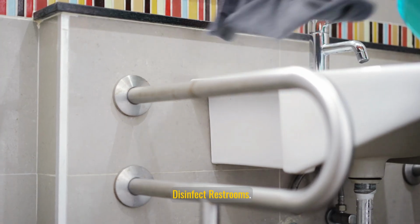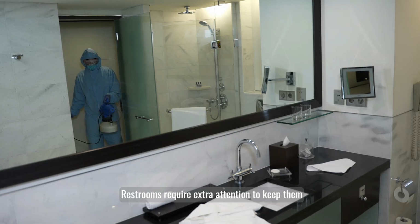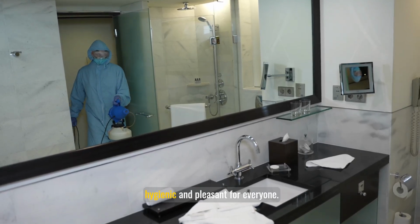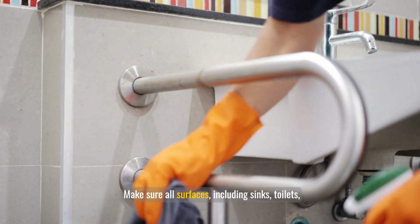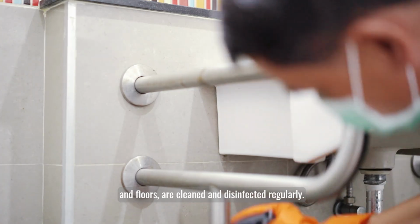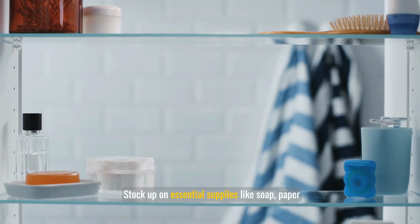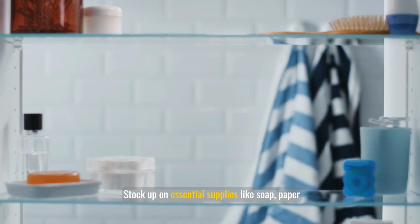Disinfect restrooms. Restrooms require extra attention to keep them hygienic and pleasant for everyone. Make sure all surfaces, including sinks, toilets, and floors, are cleaned and disinfected regularly. Stock up on essential supplies like soap, paper towels, and toilet paper, and ensure they are always available.